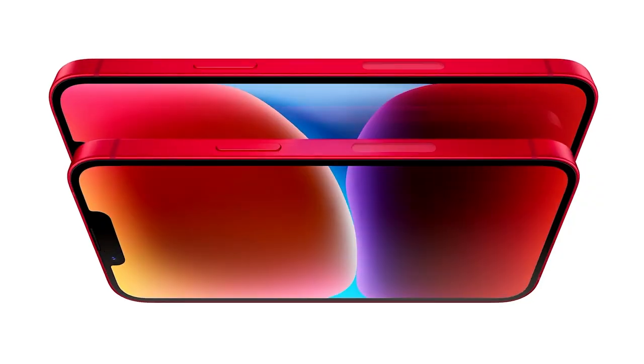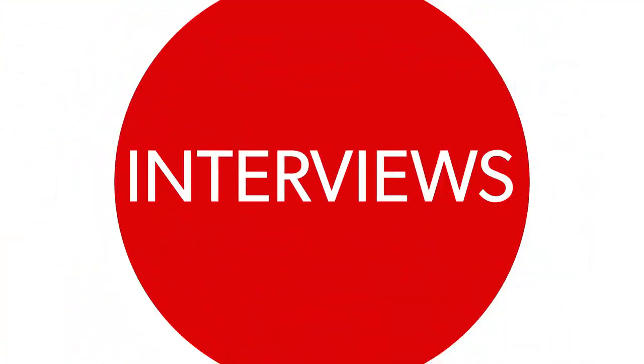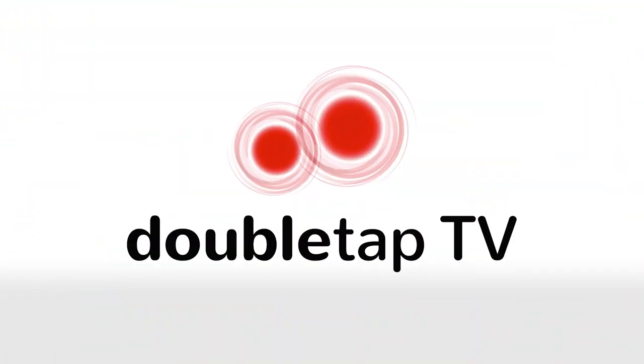The latest tech. People love iPhone, and it's an important part of our daily lives. Interviews. You see far too many products that come on the market that you look at and say, was a blind person ever even consulted for something like this? Accessibility. The most interesting thing over the last couple of years is the emphasis on gaming and accessibility. This is Double Tap TV.